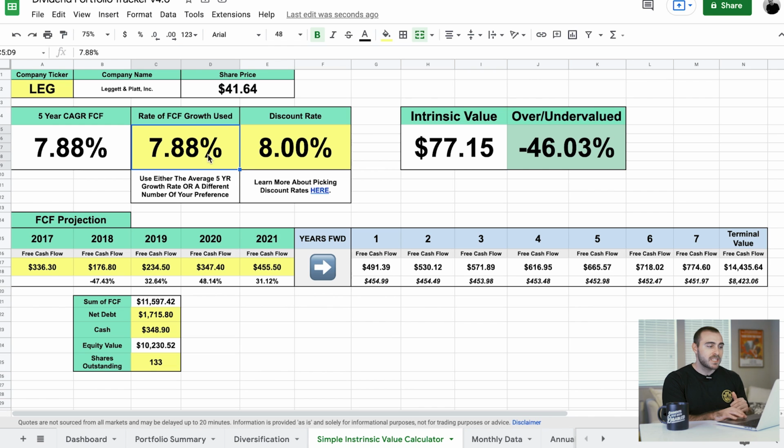cash flow growth. Instead of 7.88%, maybe we'll be a little more conservative and say, in the future, maybe they'll grow by 5%, okay? And what that does, you can see it gives it a lower intrinsic value, but still leaves this company at about 35% undervalued, which is still quite a discount if you're buying it at this current share price.